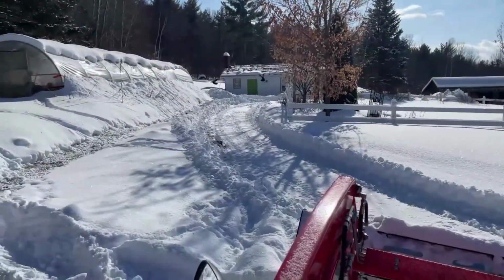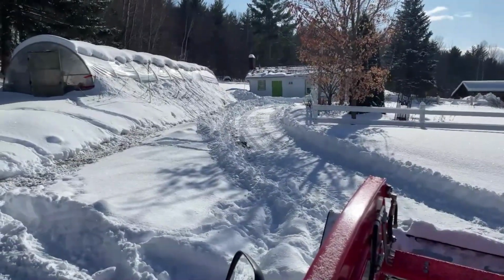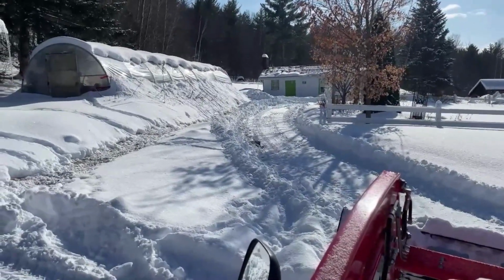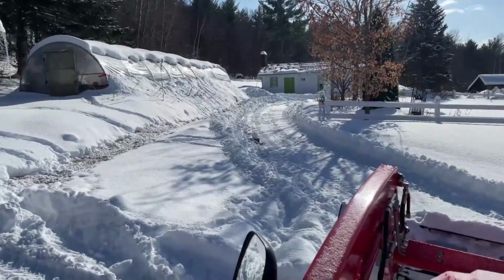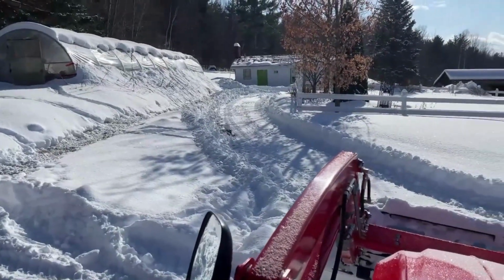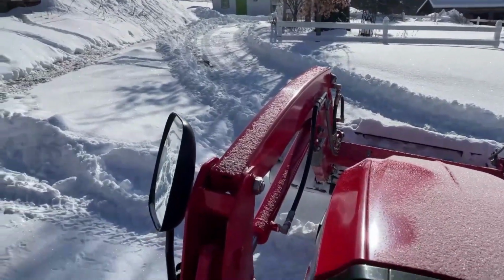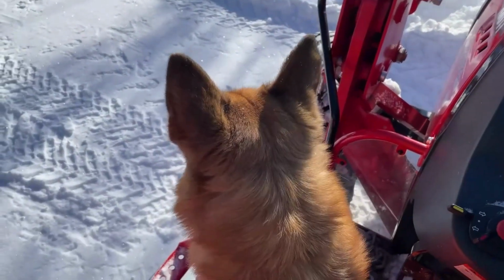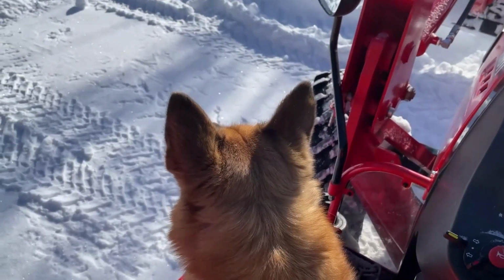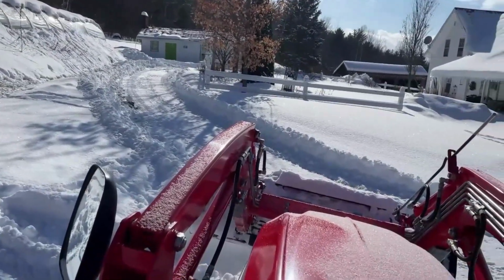Hey, look at that. We got some wild turkeys. And who says turkeys can't fly? Safety Roxy is very concerned, as you can hear. She wants to chase after them. It's okay, little girl. Settle down. You stay. You stay. Got her just vibrating. I need you to stay, little girl.